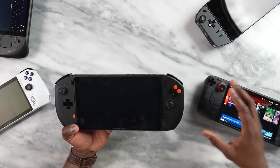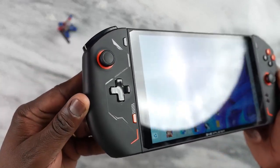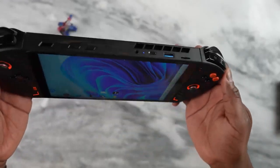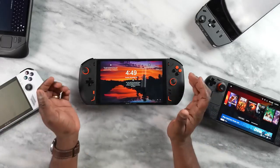Now, I'm just going to talk about the specs of the One X Player 2 quite briefly here, because it's quite an interesting device. This is powered by a Ryzen 7 7840U processor with a 780M GPU. Now, for this device though, we've got something quite unique. It does come with 32 gigabytes of RAM standard compared to the other devices that come with 16 gigabytes.